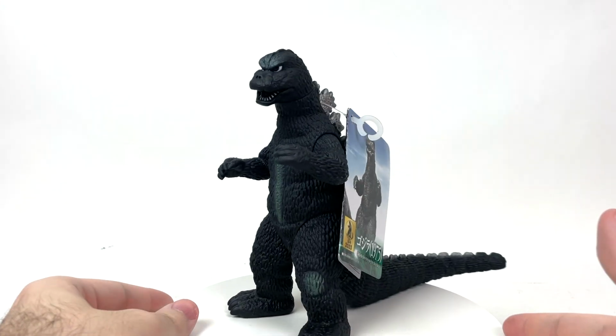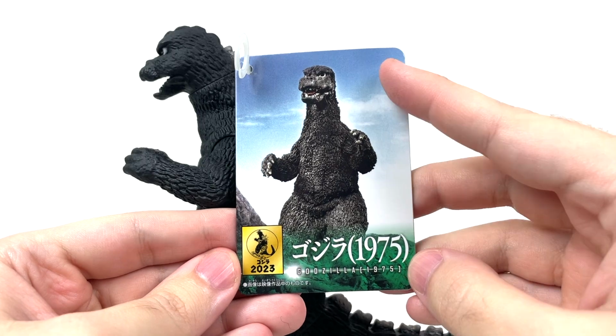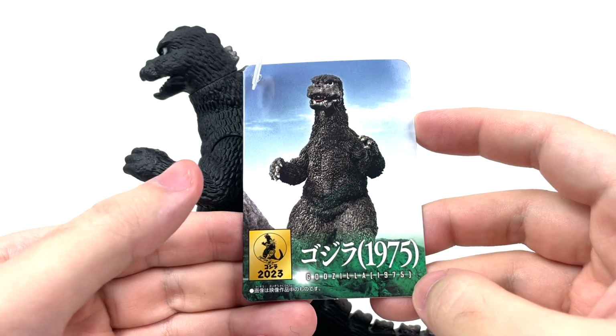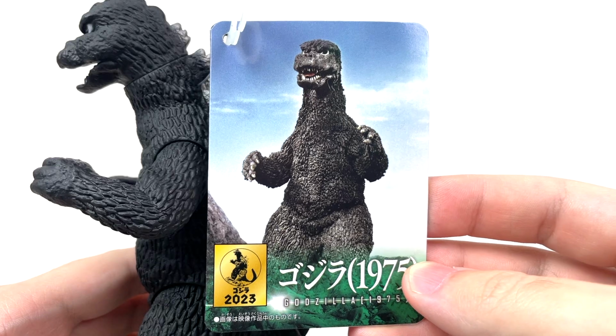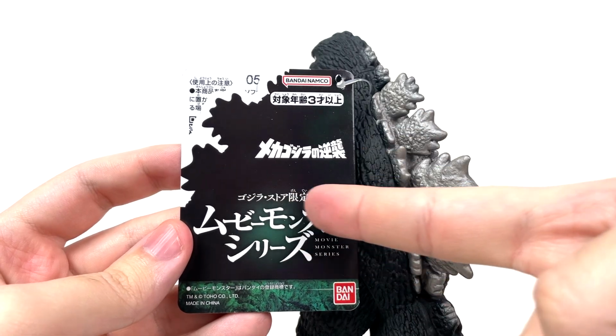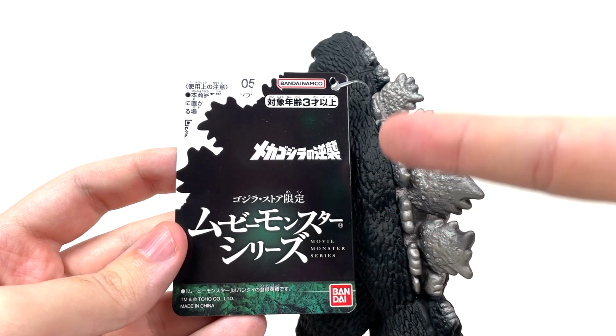And now let's take a look at this tag. On the front of the tag we have a picture of '75 Gojira, Godzilla 1975, Godzilla 2023. Quite the lovely image of the little goober. On the back of the tag we have Terror of Mechagodzilla, Godzilla Store, I guess, Movie Monster Series, Bandai.